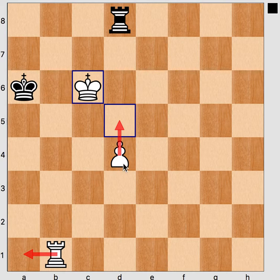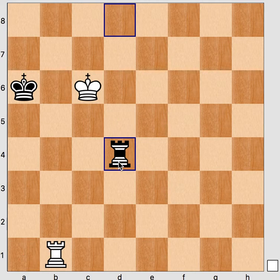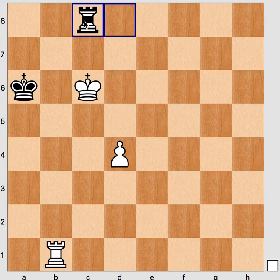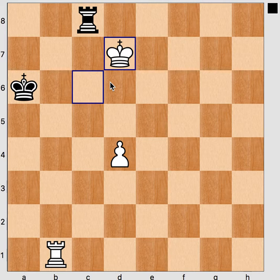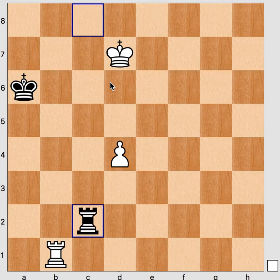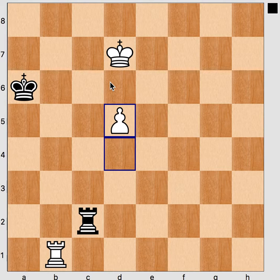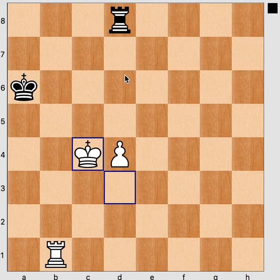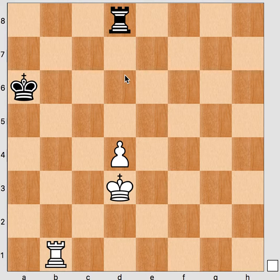and the point is that white is now both threatening to move the pawn forward and to mate. So if rook takes, we can mate. So the rook cannot take the pawn, even though the pawn is now unprotected. And if rook c8, white can advance, and after rook c2, the pawn simply marches, and white will reach a Lucena type winning position. Okay, and this method is very simple, taking advantage of the fact that the king can be mated.